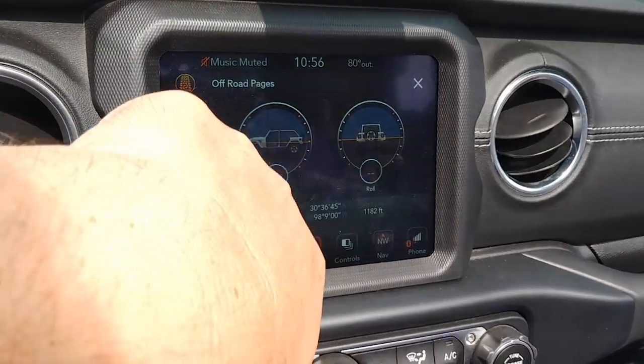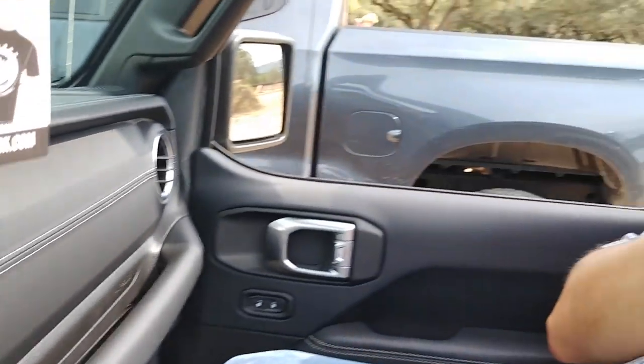So Derek will be handling this and the camera. You'll be doing a lot of work today in the passenger seat. I'll be doing some of the driving. Okay.